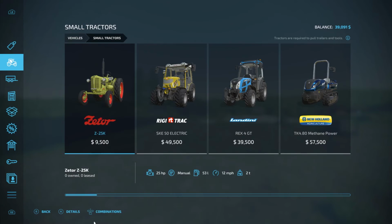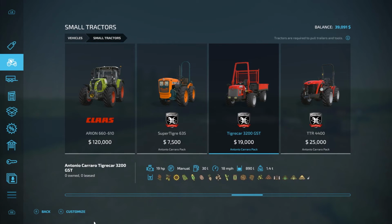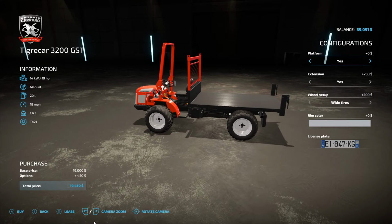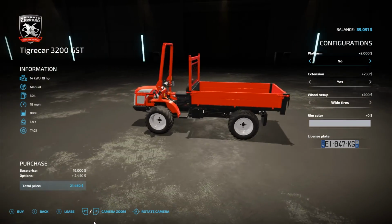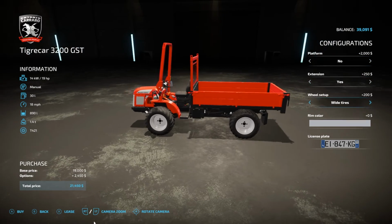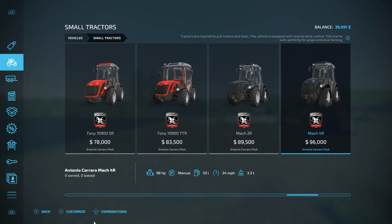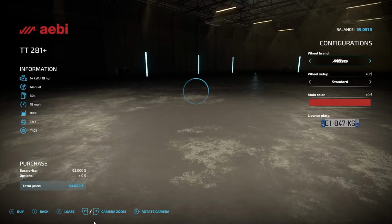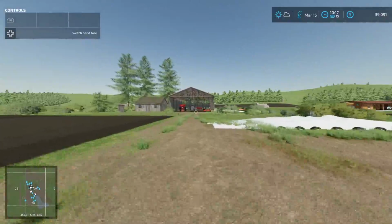Oh, forgot. There's more than just that. So we got that little guy. This little one here, the Tiger Car. Little 19 horsepower thing. You can kind of have it carry, looks like maybe pallets and little 890 liters of something in there. So that's kind of a neat little thing. They're all pretty inexpensive too, which is kind of nice. I would love to find a reason to buy this thing. I love this little thing. Anywho, let's get back to it.